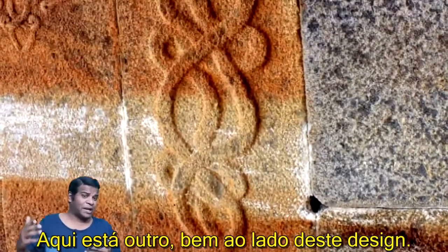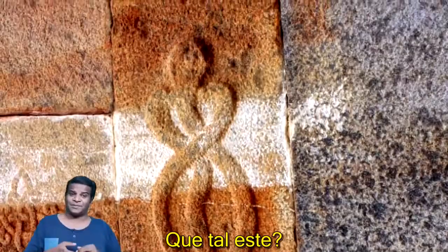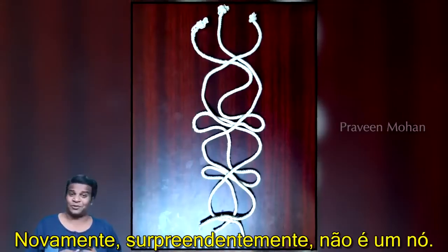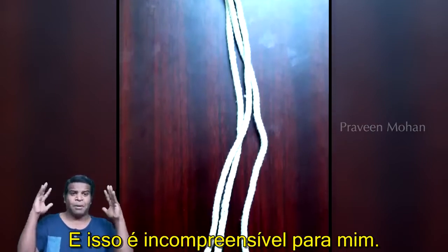Here's another one right next to this design. You can see the intertwined Nagas. What about this one? Again, surprisingly, no, it's not a knot. And this is mind-boggling to me.